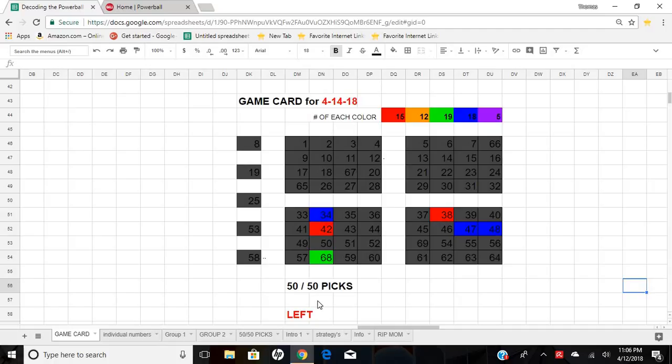And again, for the 50-50 picks, the only one that I feel comfortable picking is that I think the majority will be over to the left side. Okay, so that automatically means that I think that these three numbers will be coming up.